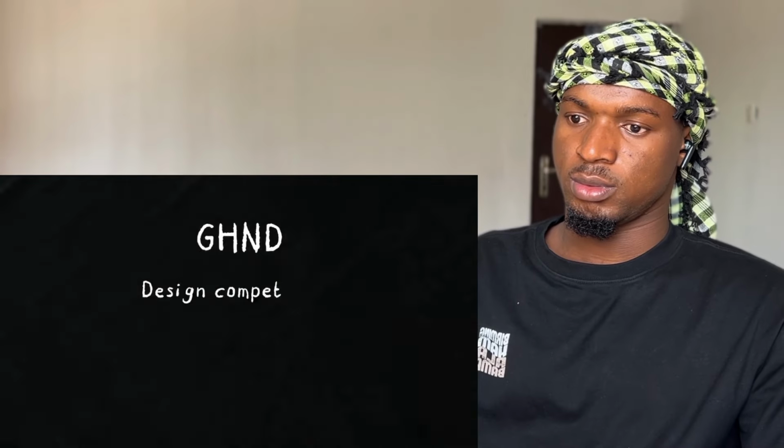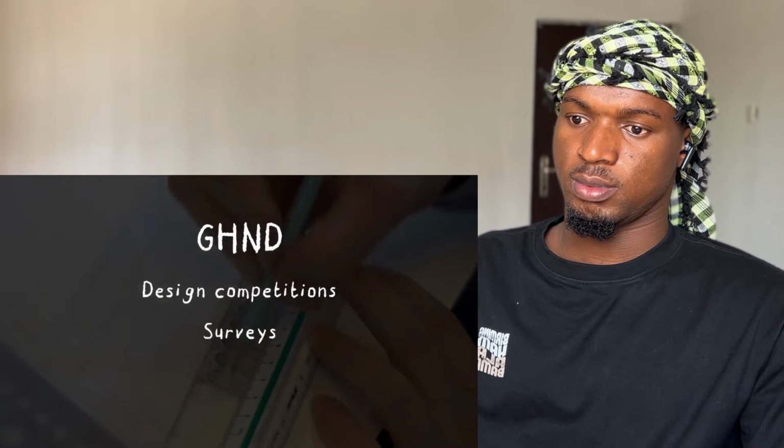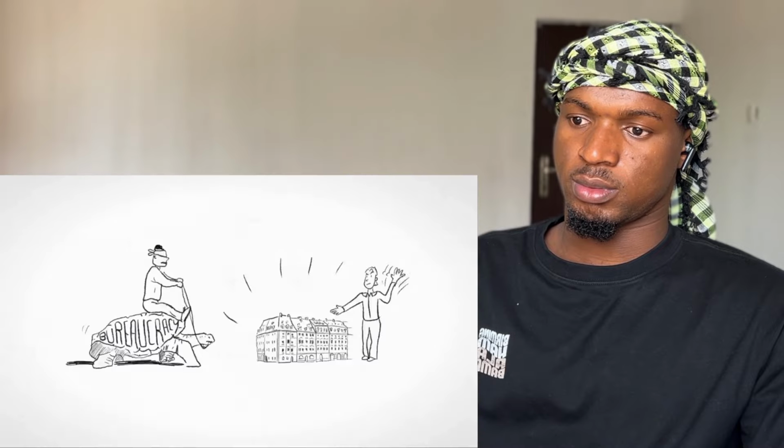The GHD has made a great effort to organize design competitions, do surveys among the population and collect signatures to show the wide support for reconstruction of the square. But the municipality doesn't seem to be in any hurry to get the plans through.